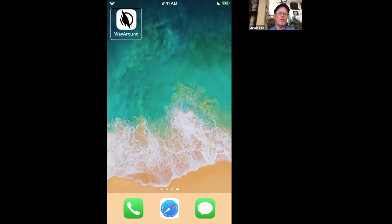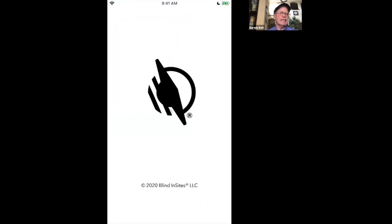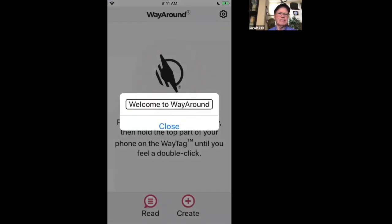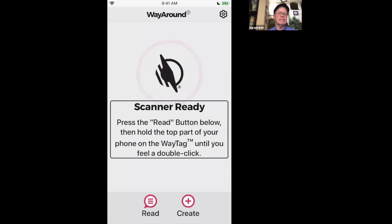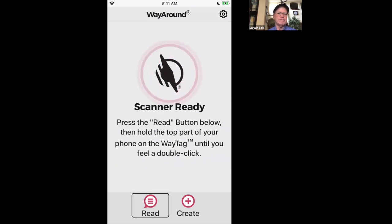First off, you're going to have to open up WayAround, so double click on the WayAround icon. Welcome to WayAround. And to do that, Jessica, why don't you first swipe through all the different pieces on the main screens? Scanner ready, press the read WayAround button below. Then hold the top part of your phone on the way tag until you feel a double click. Read button. Create button.